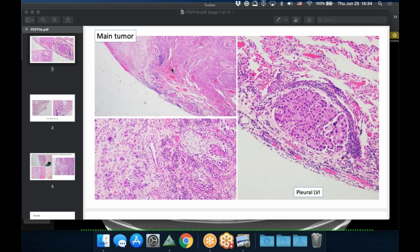So there's the main tumor, and the big problem with this, the reason the path was reviewed, is you can see there's lymphovascular invasion. You can see all this tumor nest here, and again, we're up against the pleural surface there. It's a very ugly dedifferentiated tumor. It's primarily acinar type, but it did have a micropapillary component to it, and I think that these may be the little micropapillary areas right there.